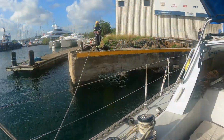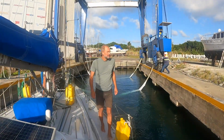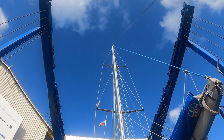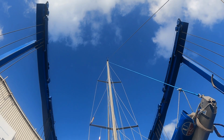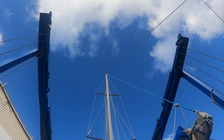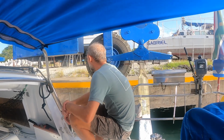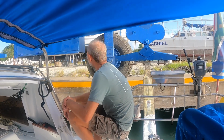It's our first time being lifted by a travel lift, and Gerard and I are a bit nervous. We're going to be on the hard to mainly renew our anti-foul painting, and while we're there complete a few other jobs before we go sailing over the Pacific Ocean in just over a month's time.